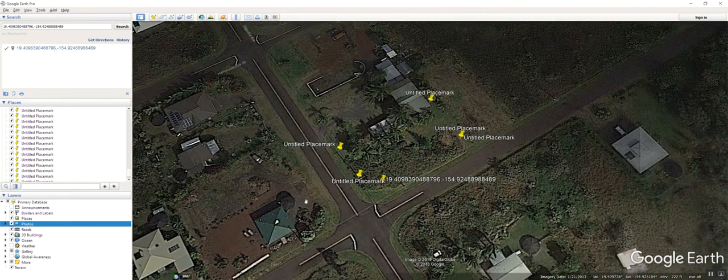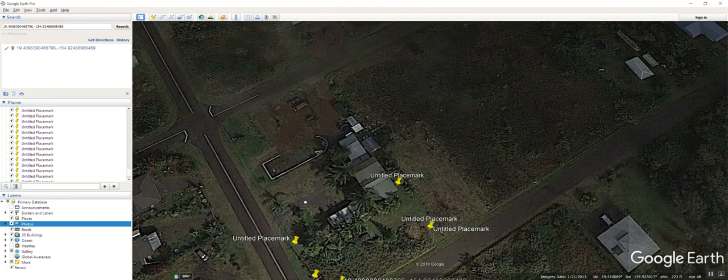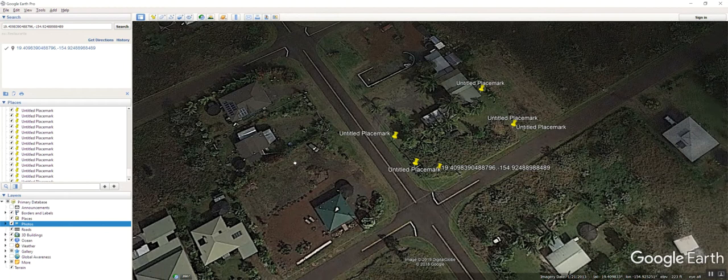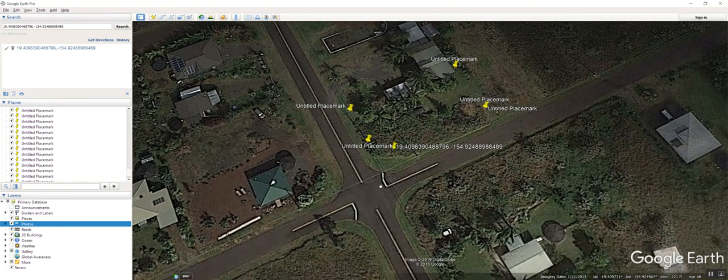Looks like people are doing water catchment. I'm seeing a lot of these tanks here. Those are all water catchment tanks. I don't think there's any water there. There may be, I'm not sure, but it looks like everybody's doing water catchment here and solar. You don't have to do solar because there's power there. We already showed you that. But I'll zoom in and we'll look at the property.